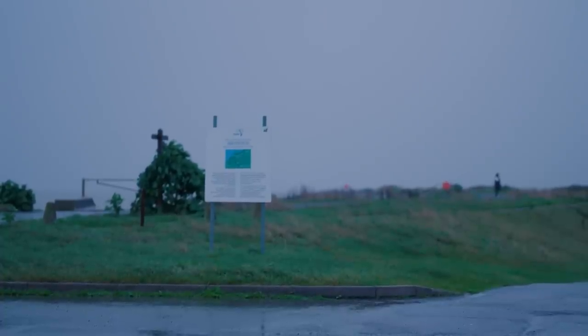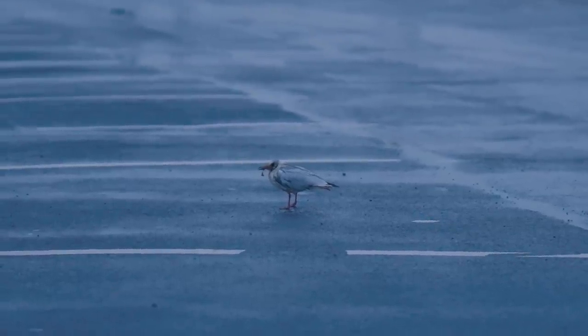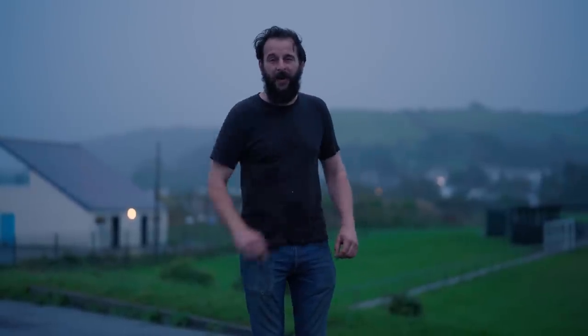Tregaron. We're in Tregaron. It's been a massively long day and we've driven a very long way to come and meet some very special people. Let's get back to the hotel, get some dinner, because we're going to Tab 2 Classics in the morning to get a new fuel tank for the Tiger.